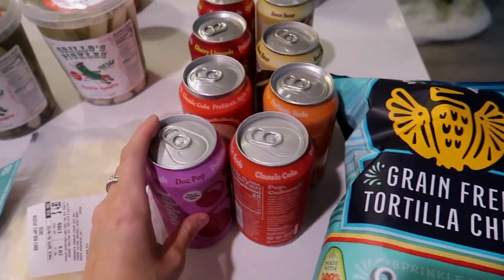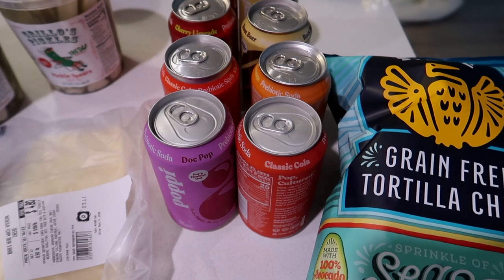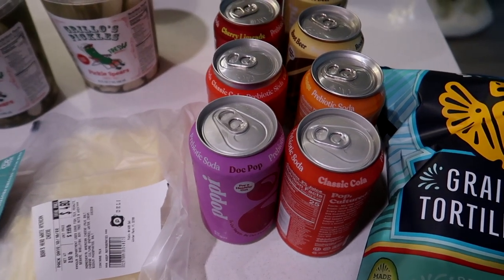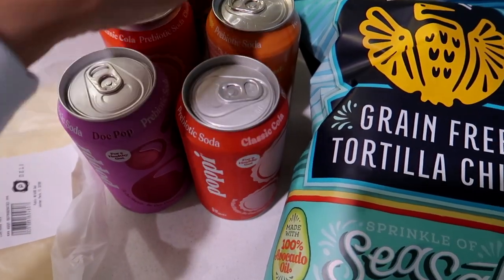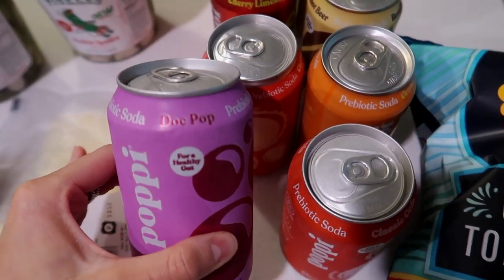These are really good. I always go to Publix and get Poppies. These are my favorite things to bring with me to work in the afternoon, after lunch, when you just want something extra. I always bring a Poppy and then I have a snack with me, and it's super satisfying. It's something different than water. These are my favorite flavors. I love the Coca-Cola one. I love the orange, the root beer, cherry limeade is so good. And then I just love the Doc Pop.